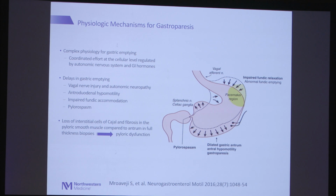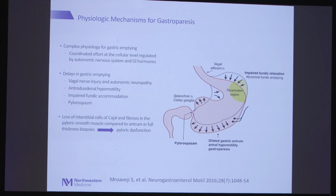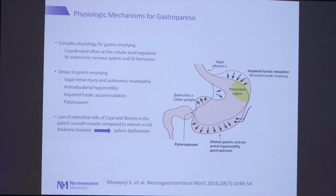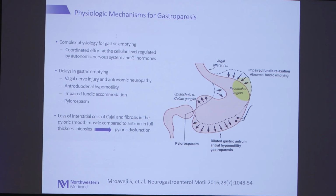There are several physiologic mechanisms for gastroparesis. Dr. Camilleri is going to speak after me and will do a much better job of explaining it. But it's a complex physiology, which is a coordinated effort at the cellular level, regulated by the autonomic nervous system and GI hormones. There are several mechanisms for delays in gastric emptying, which include vagal nerve injury, which occurs in post-surgical gastroparesis, autonomic neuropathy, which occurs in diabetes, intraduodenal hypomotility, impaired fundic accommodation, and pylorospasm.